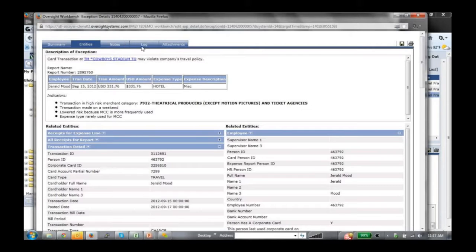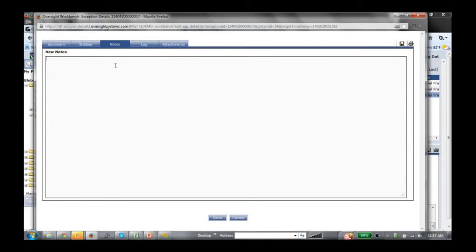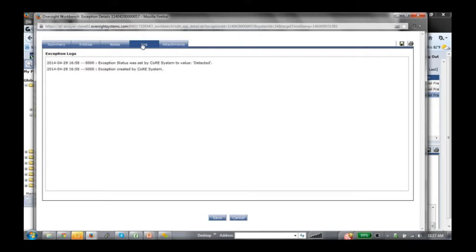These next three tabs, notes, log, and attachments, are focused on the workflow, the case management aspects. So there's notes here. I can say, you know, reviewed, and require additional information, right? I'm not going to make you watch me type too much. So anything I save there goes into this log, and from an evidence perspective or a documentation of control, this is critical.